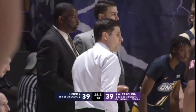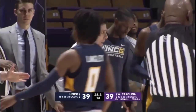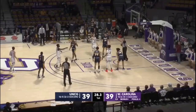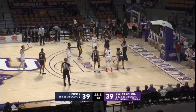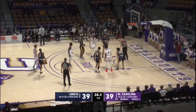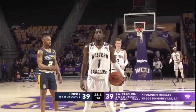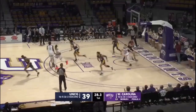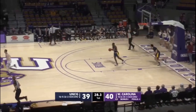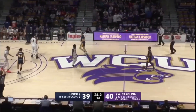Hunter and Miller return to the Spartans lineup as Langley will exit. So at 28.3, Isaiah Miller with the two personals back in. Second free throw by McRae is good. We'll break the tie, 40-39. And now Isaiah Miller, and the Spartans can hold for the final shot. Shot clock off here.